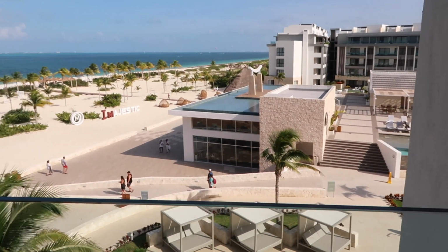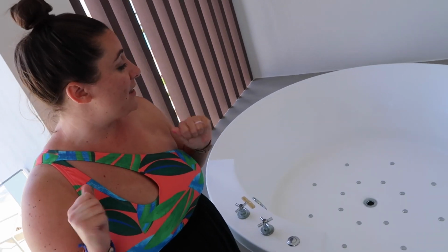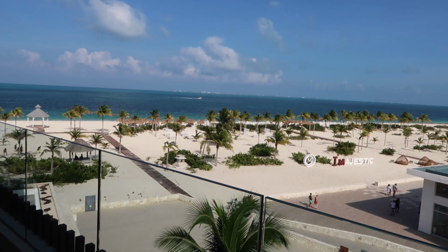So this does get hot and this will be bubbly. So as opposed to the tub inside, this will be nice and, I don't know what the word I want to use is, but nice and bubbly. So look at this view. You really cannot beat this.